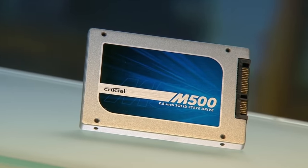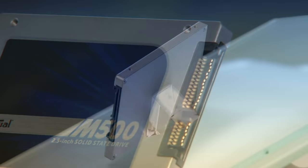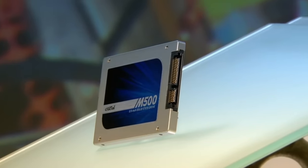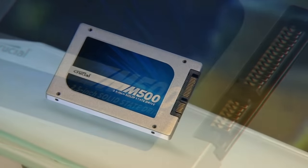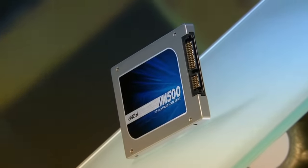The drive in your computer saves and stores your data, everything from documents to photos to software programs. The newer generation drives are solid-state drives. They're gradually replacing traditional hard disk drives because they're compact, more durable, and process information faster.